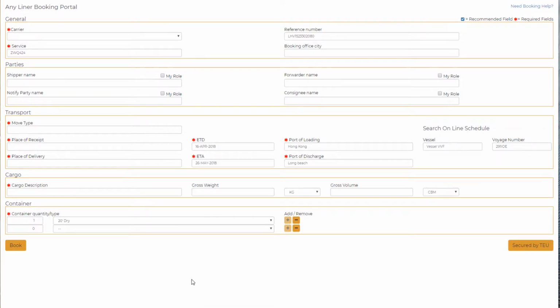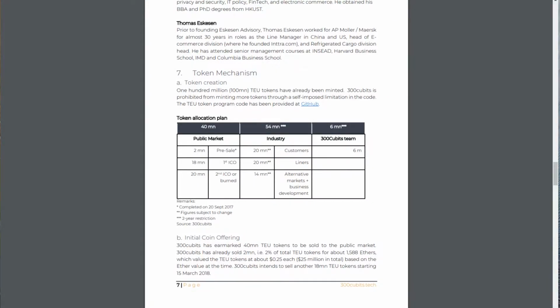Here is a quick look at a demonstration of what their booking website will look like. As you can see, they have a few different forms here. They have general, parties, transport, cargo, container, when you want to move it, what port you're going to be moving it out of, and so on and so forth. Looks pretty standard.